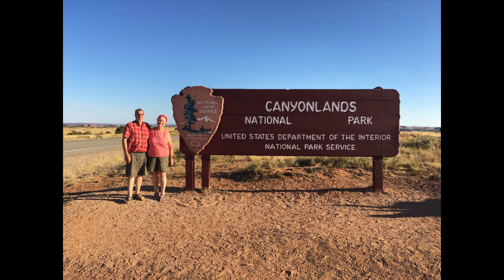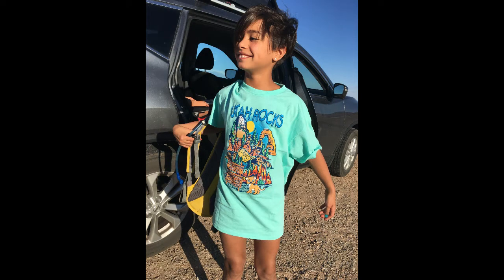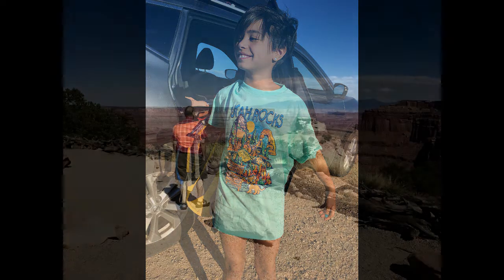Canyonlands is a huge national park divided into 3 sections by the Green River and the Colorado River. It encompasses 527 square miles. Like this little girl and her family, we had seen all the Utah Rocks parks in a week, including Zion, Arches, Bryce, Capitol Reef, and Canyonlands. Canyonlands being our last stop.